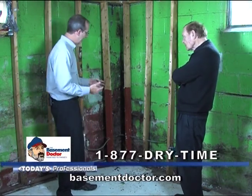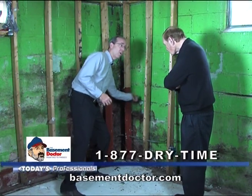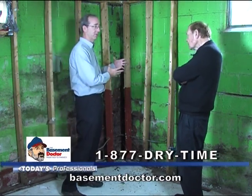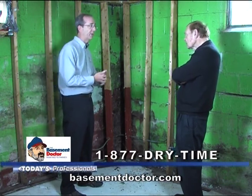In this situation, if you came in and you drilled a hole down here into the cavity of the block, water would have literally squirted out. It holds the water in until it builds up enough pressure, and then it's going to find another way to come in. Or it's going to bow the wall like we talked about last week.